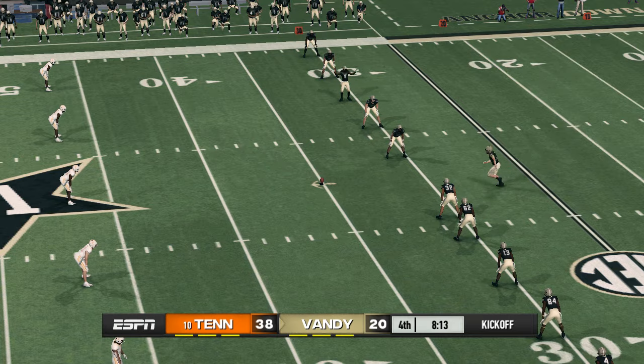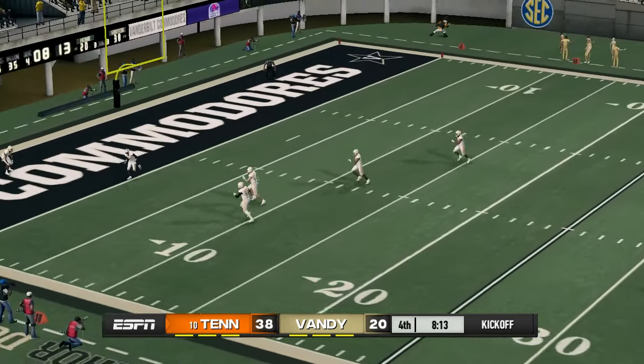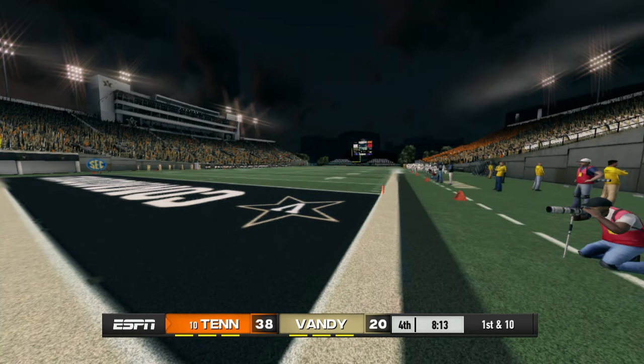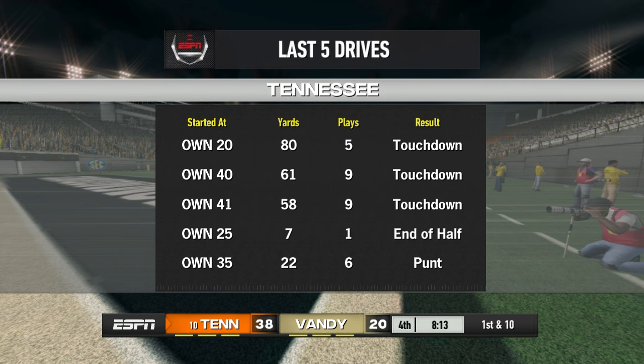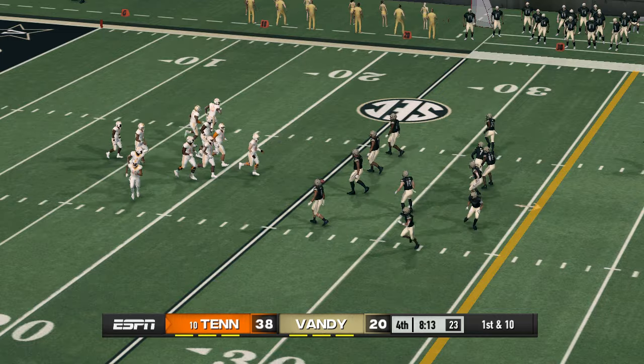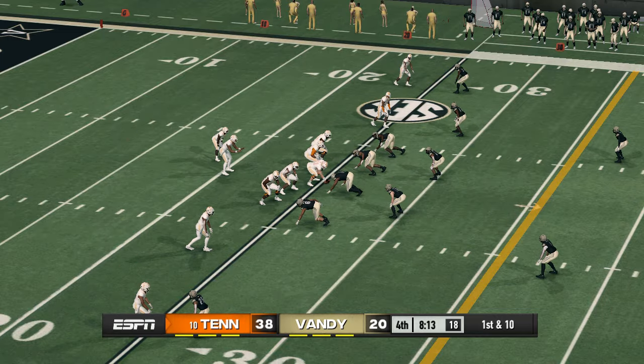Vanderbilt lines up for the kickoff. He just drills this one. And it goes into the end zone, down for a touchback. Tennessee's dreams are a reality in this football game. They've scored 21 points in a row. Both teams are well aware that a score on this drive is going to create an almost insurmountable lead. This defense has really got to step it up and make a stop.